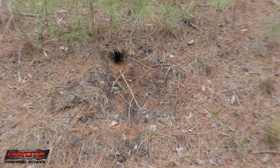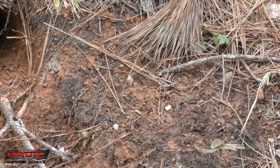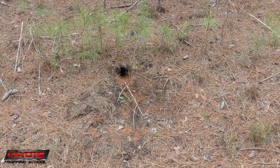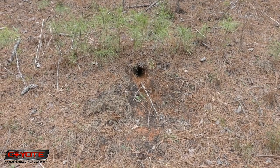The one thing I was going to point out is I set this a week and a half ago with peat moss, and I haven't done anything to that trap. It has been set just like that. It's still ready to rock and roll. That peat moss has been a lifesaver. I sure wish I'd have known about that sooner, but anyway, just going to point that out.